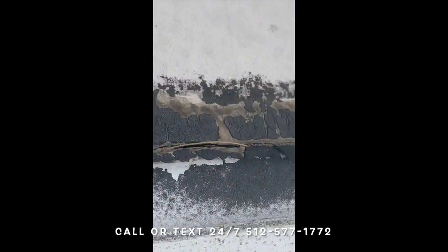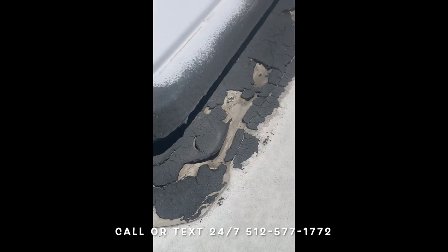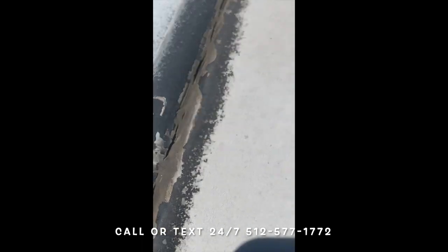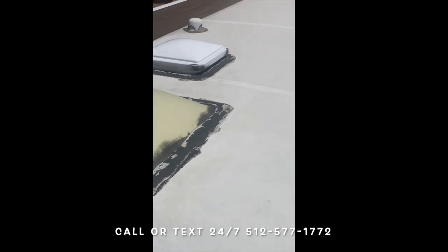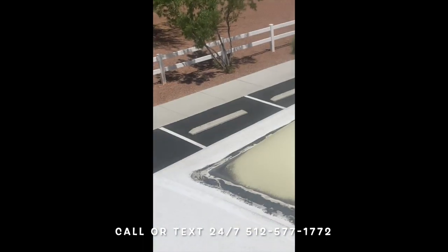There's the seal between the roof and the fiberglass on the end. Another possibility, this could be resealed. Without a doubt, there's some cracks in that sealant. If you're a do-it-yourselfer, it probably would not be hard to solve. It is something that I would be willing to do if you're on the roof with me. Okay, because that's a long way down.